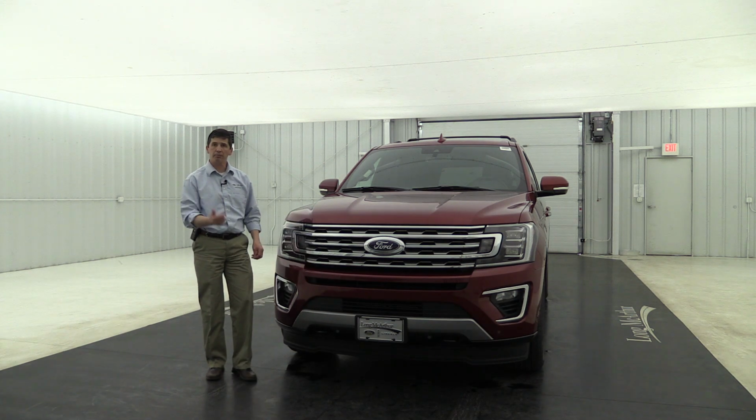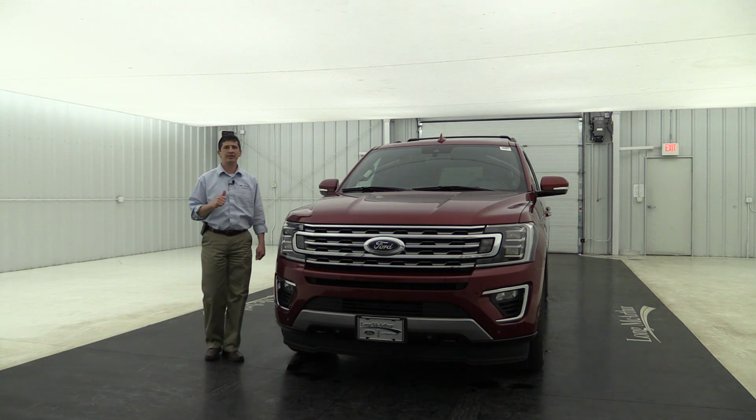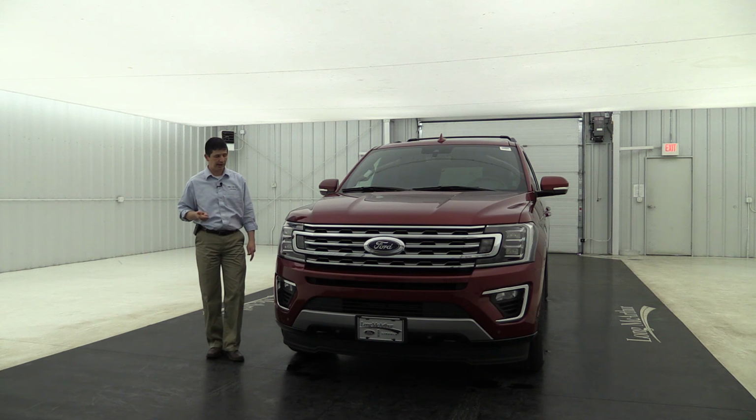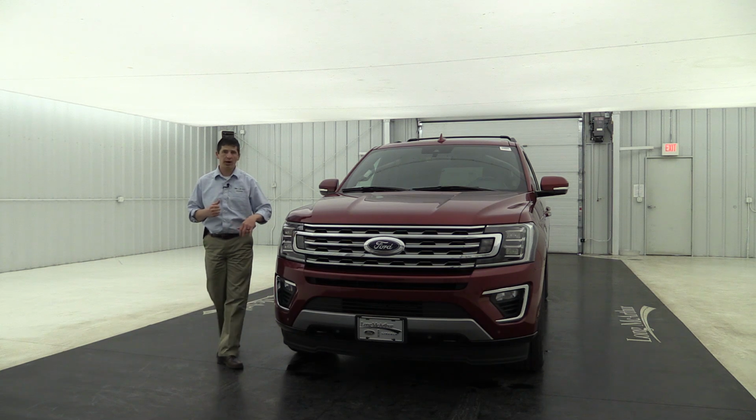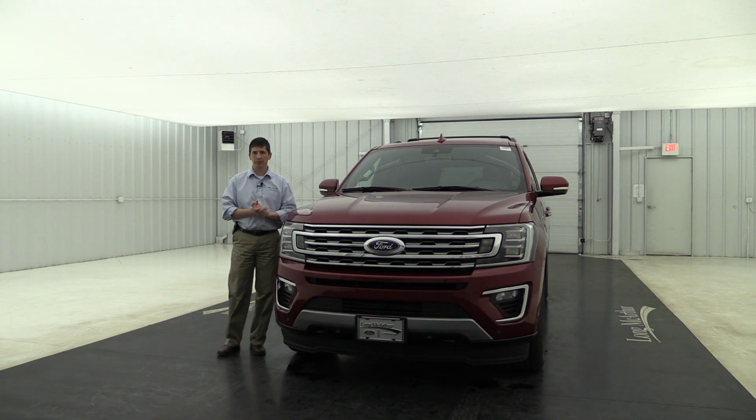Just looks real sharp. Black tow hooks too. And it has a front sensing system as standard equipment on your Limited now. And then this one actually does have upgraded headlights, so if it looks a little different, that is why. We'll get into some of those optional equipment in just a little bit.